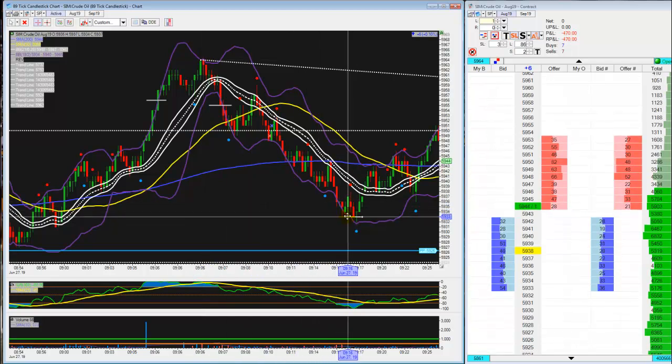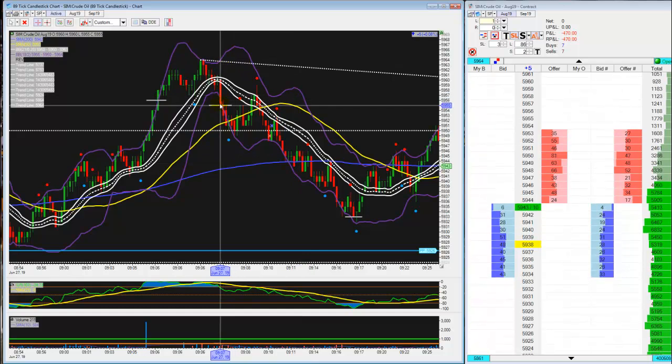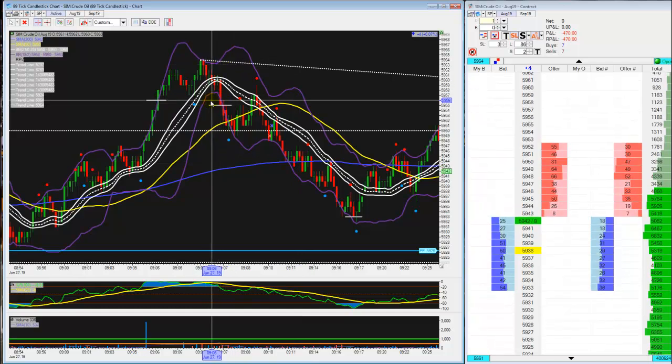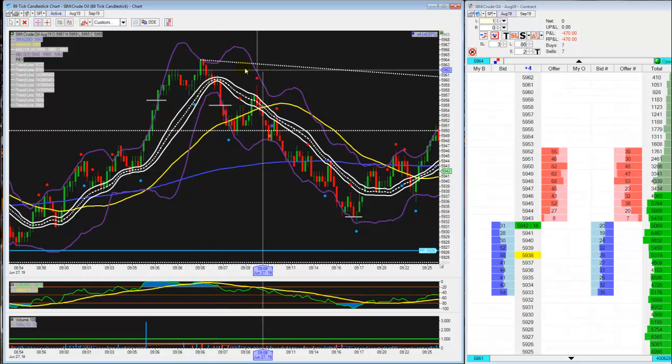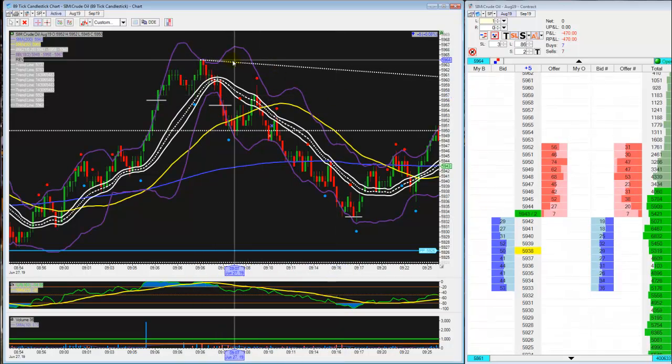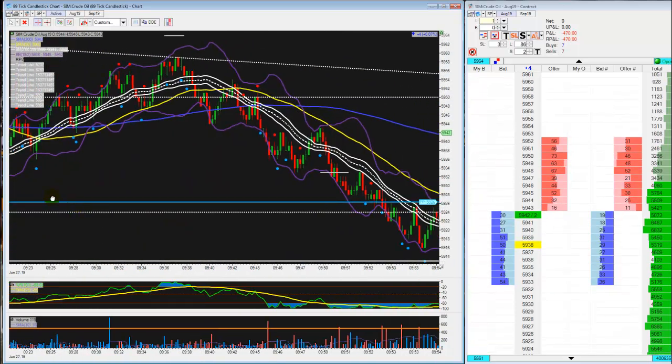You already got 25 ticks on this one, and so you're only giving up, at this point, 9 ticks of the 25. It's not that big of a deal to be able to hold this, because you're looking at volume on the other side right now.